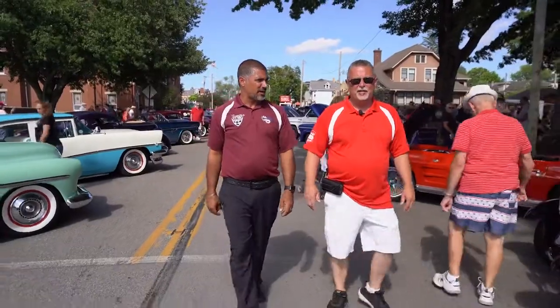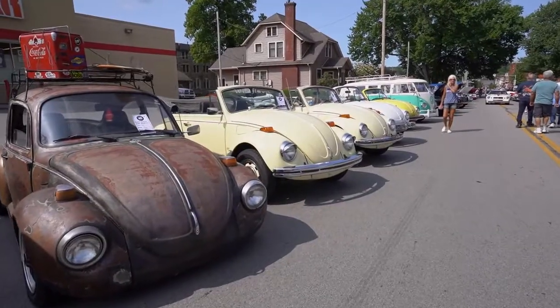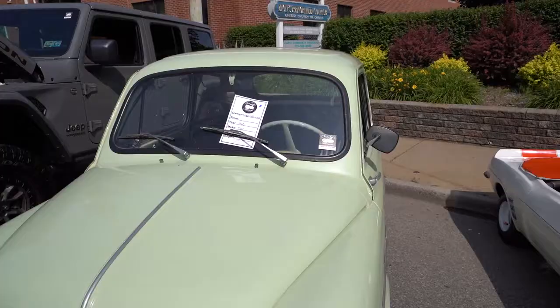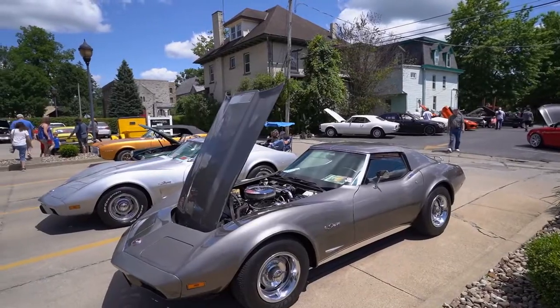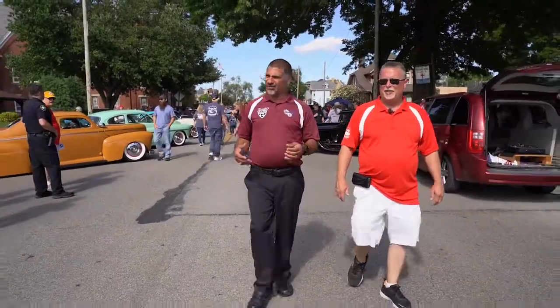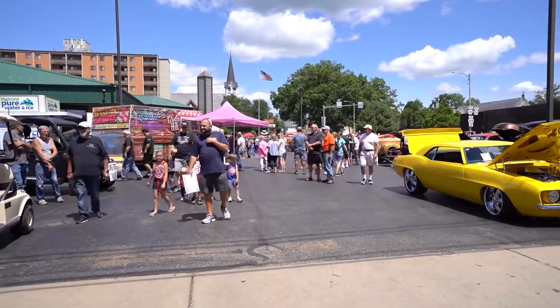And you know, to bring the variety of cars you see here, you see every kind of car you can imagine. You had a row of Volkswagens over there. Old school, new school. You've got Corvettes. You got 3 ZL1s parked right next to each other. It's incredible. That's why it's such a family knit thing. You got people from all over. So many families are here enjoying this together.